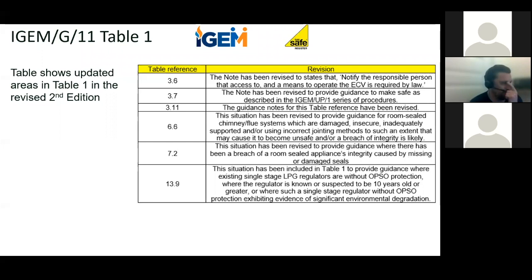6.6 was about supporting of flues and the like, and it's important here that this is all about looking at what the outcome is. So it's an at-risk category, incorrectly supported flue, but it's only at risk if it's likely to lead to a disconnection. If it says the flue must be clipped every 1.2 metres and it's every 1.3, that's not at risk. We need to assess what its likelihood of a breach of integrity is.